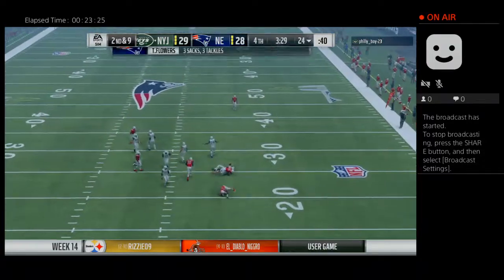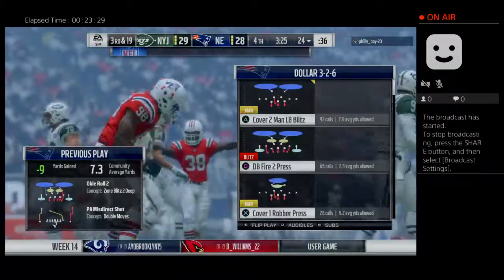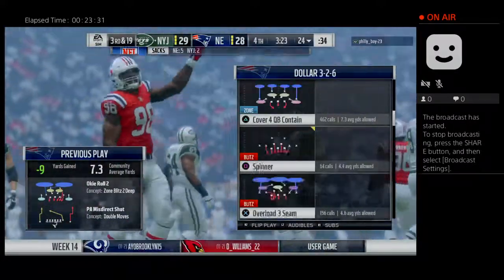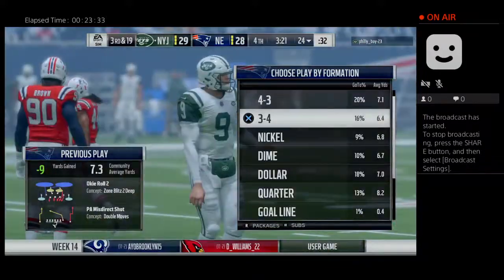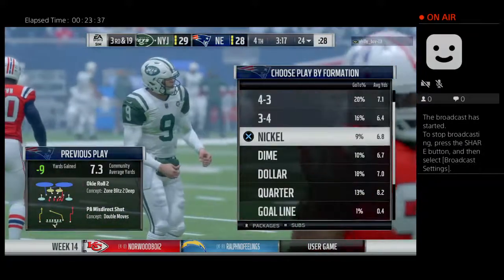The Pats are going to get there, and down he goes. The amount of sacks that they've absorbed in this game is absolutely extraordinary. Let's just face it. This offensive line, flat out, cannot handle this pass rush. It's been demonstrated time and time again.